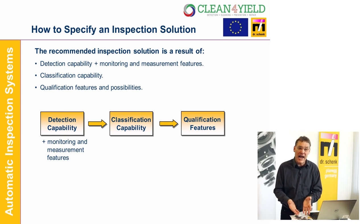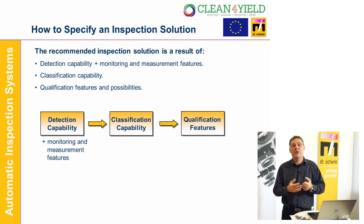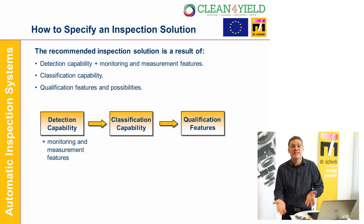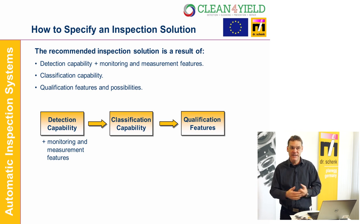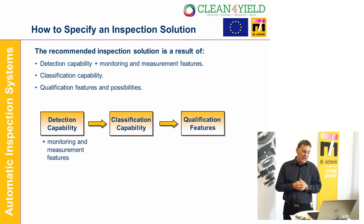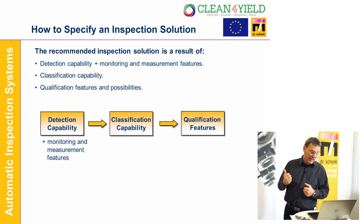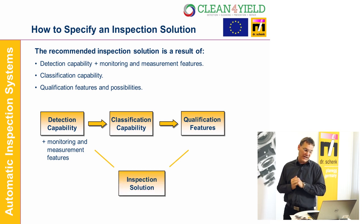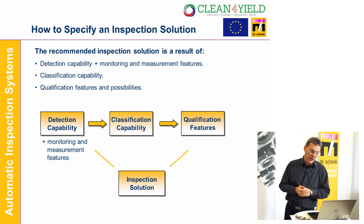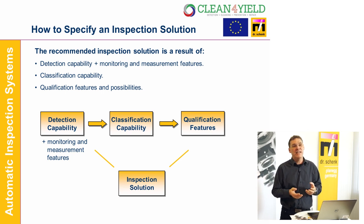Amount of defects, high, low, size of defects, we're talking about severity. How severe is a defect? If it's only a small scratch, the material is still good. If the scratch is getting bigger and bigger, more severe, the material is getting worse. So, an inspection system is today a matter of detection, classification, and qualification. This is specifying the inspection solution today. For qualification, usually a company has a specification which is specifying what is a good or bad material.